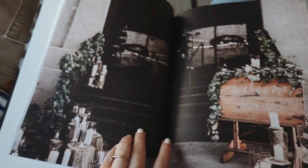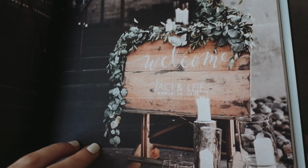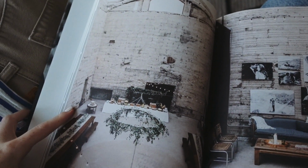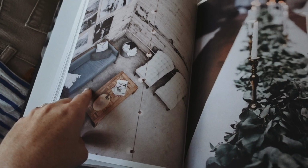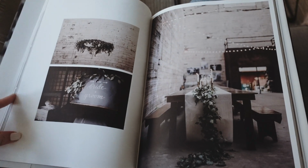And then this was our reception. So we had our reception at the Ice House in Gilbert, Arizona. And there was this sign out front, and then this was the inside. So there's no roof to the building, so it's just like open ceiling to the sky, which is really cool. I'd wanted to have my wedding there forever, and I was so happy that my dream came true.